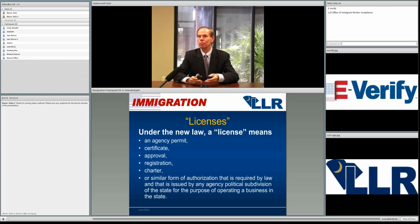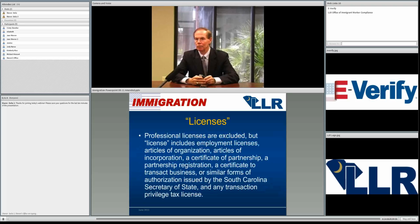So if you're a bar in Horry County, not only are we going to sanction your state imputed license under this immigration law, we're also going to notify the Department of Revenue, which issued you the liquor license for the establishment, and they too are going to sanction the liquor license. And that's the case too with a permit to operate a business that might have been issued by county government or city government.